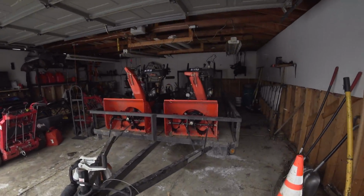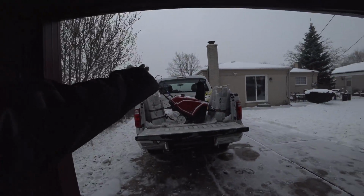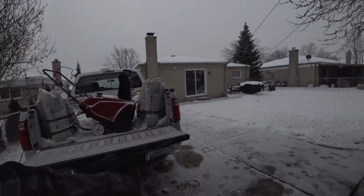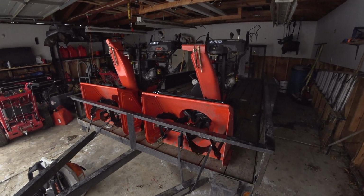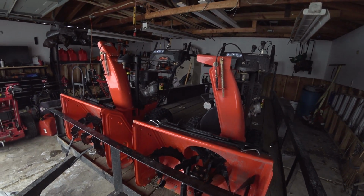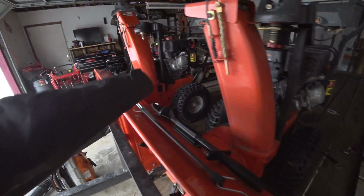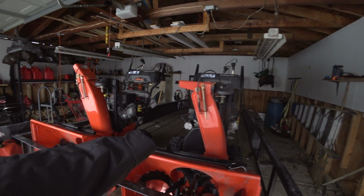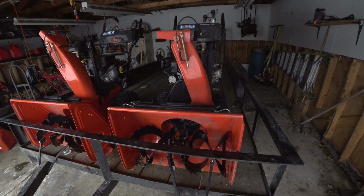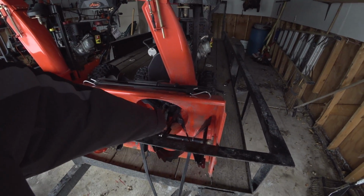Really interesting too is dependability. Believe it or not, the Toro Power Clear is going to be more dependable than your big two-stage snowblower. With this you have your shear pins, and I believe you have shear pins in the wheels as well, and all that is designed to protect your motor and major components that would require a lot of attention. What happens is these shear pins bust all the time. I busted this shear pin not too long ago.